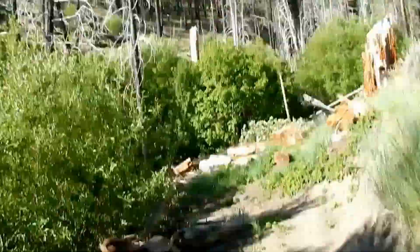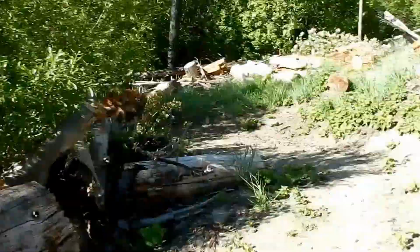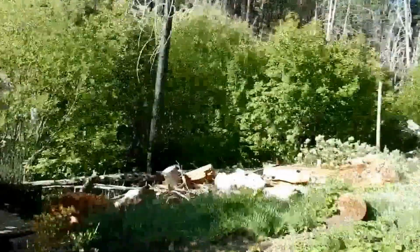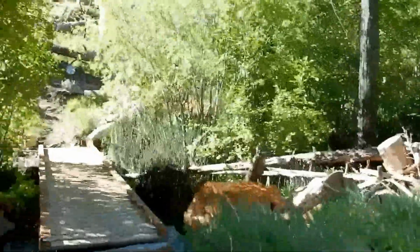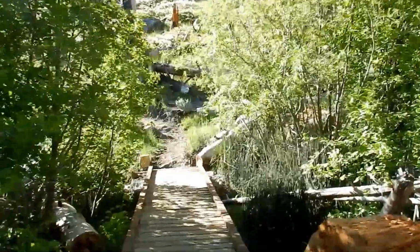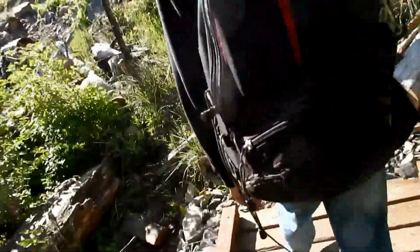This used to be an old trail. Pretty soon it's going to become real primitive. Hey man, they just put a new bridge in. Well, this isn't anywhere near it, because there's no trail leading to our shelter. Plus, it's up in the mountains. It's not in Kings Canyon.